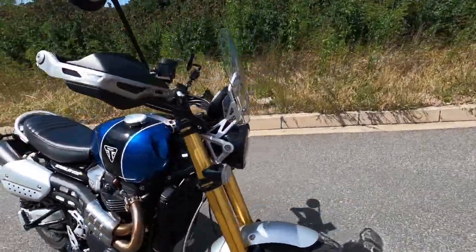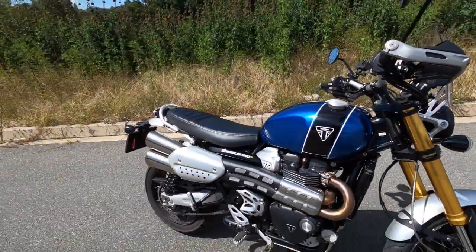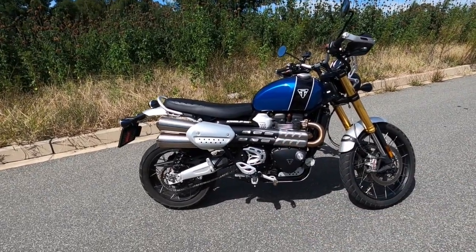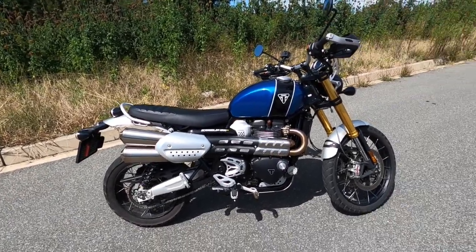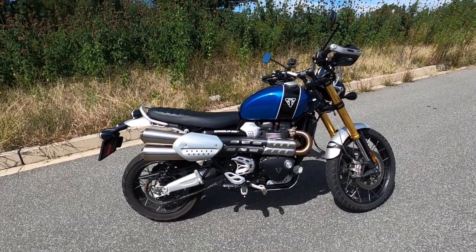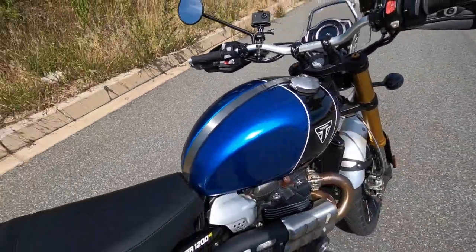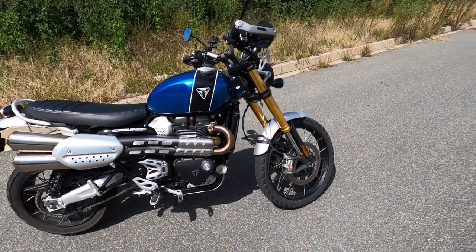The only option fitted to this bike would be the touring screen up front here. Obviously the height of the bike, it's quite a tall bike, having the 250mm travel front and rear. You have an 870mm seat height, so when you're 6 foot like myself, you have knees bent and both feet are flat on the ground. Stunning. 270 kilos dry weight on this bike. It has a rather nice, large and tall tank as per the old Triumph Scramblers. 16 liters, all round stunning.